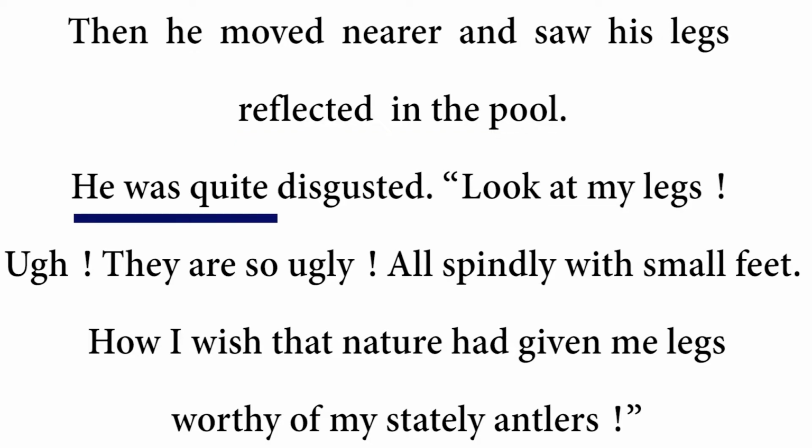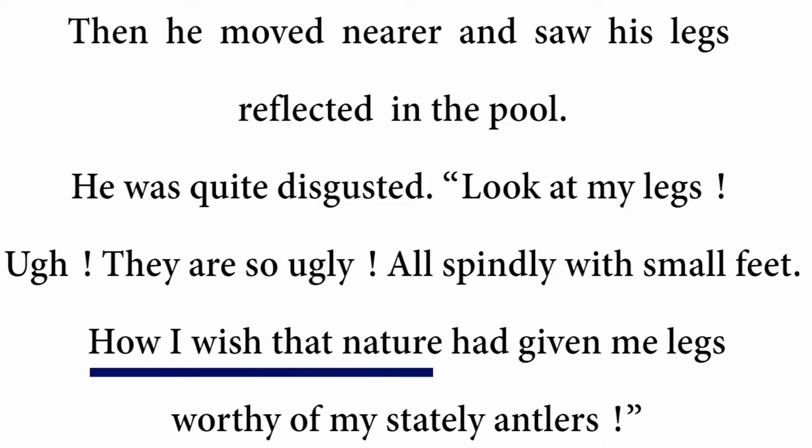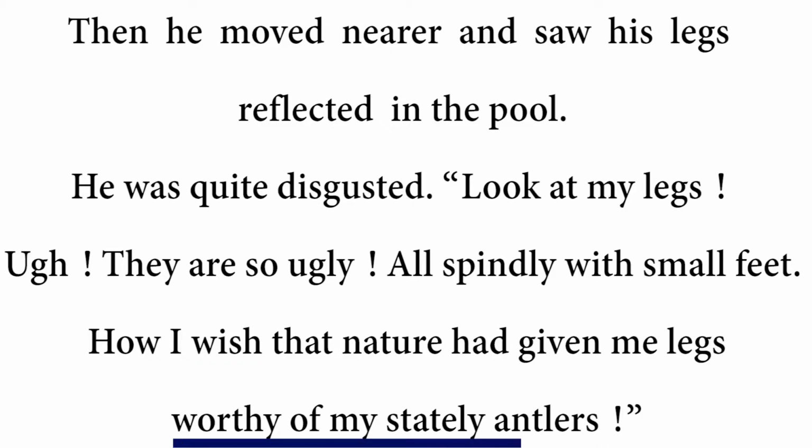He was quite disgusted. Look at my legs. Ugh, they are so ugly. All spindly with small feet. How I wish that nature had given me legs worthy of my stately antlers.